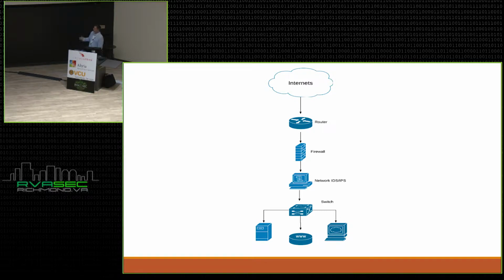So this is kind of the basic architecture of Network IDS, at least how I think of it. Internet, router, firewall, Network IDS, IPS, then switch, and then devices. I actually had another student ask me one time, well, why do you put it behind the firewall? Why not the router? Or, why not the switch? Can anyone answer why it's not here, right below the router but before the firewall?